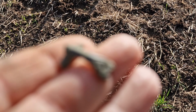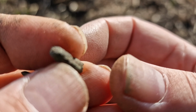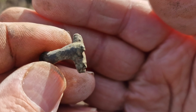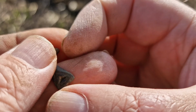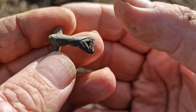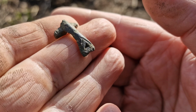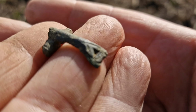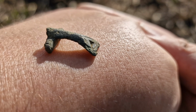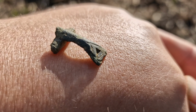Yes, here we go, look. That's it. It's definitely got decoration on it, and it does look like it's possibly what's left of a little fibula. That's nice. And it sort of splays out a bit at the end. It's quite interesting. This one, never found anything like this before. Lovely. Anyway, let's carry on.